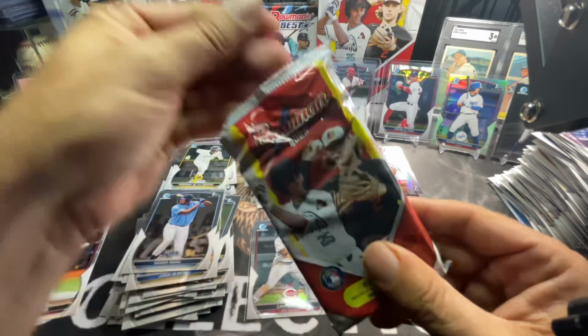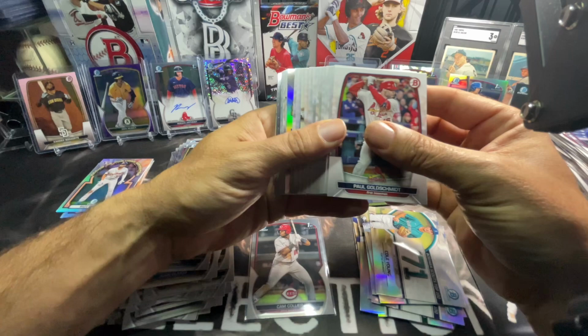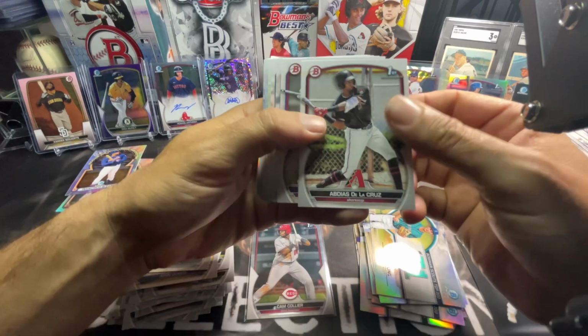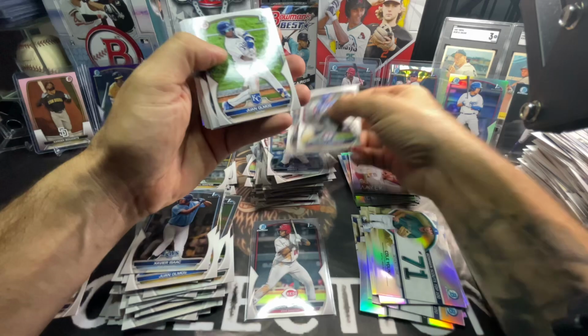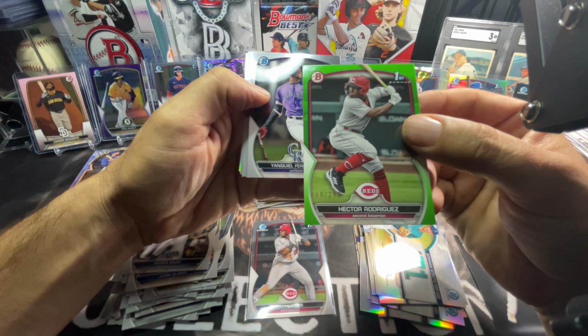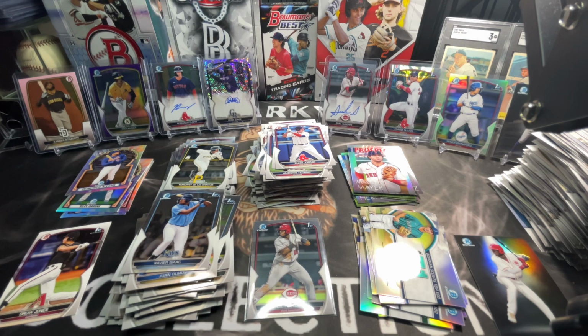Last pack. Let's get something good. Francisco Alvarez, rookie. And Hector Rodriguez, first paper. And that's numbered to 399. One and 04.